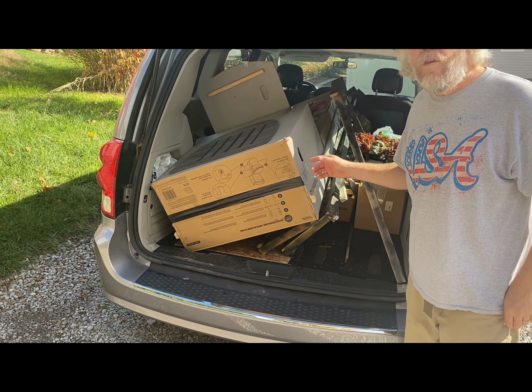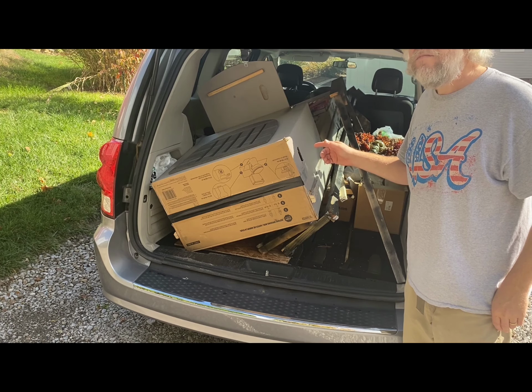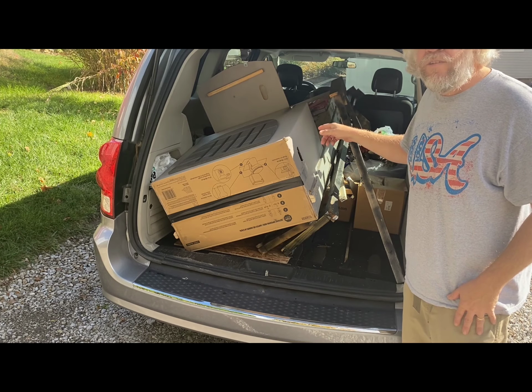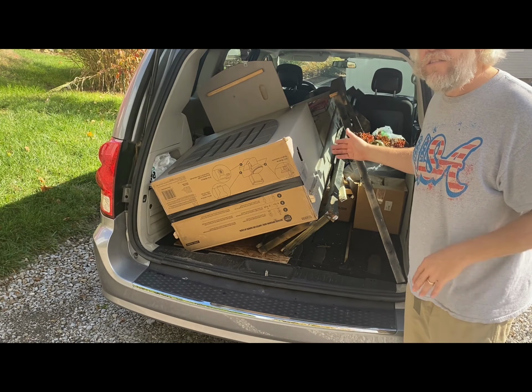Van's loaded up. We're about a week away from Aaron's Halloween party. It's Sunday, the 21st, I think, and the Halloween party is this coming Saturday. So I've got some big items in here that I want to take over to his house. That's the main goal today.